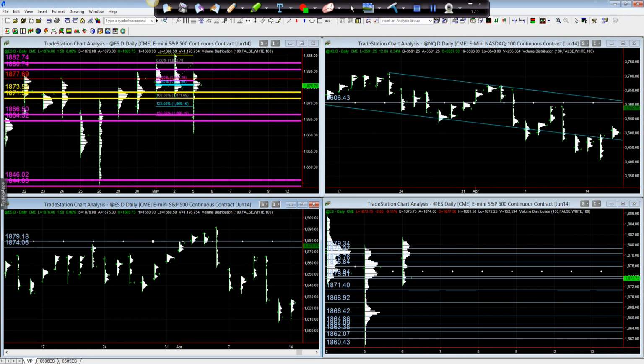What is the green line at 1870.50? It was a single point of support, and I imagine I'm about to adjust it right now. Give me just a second.